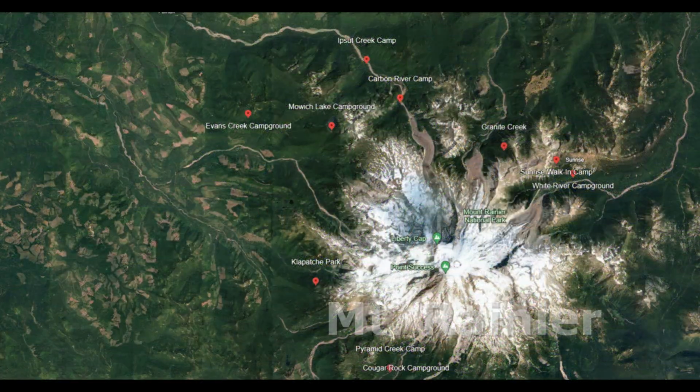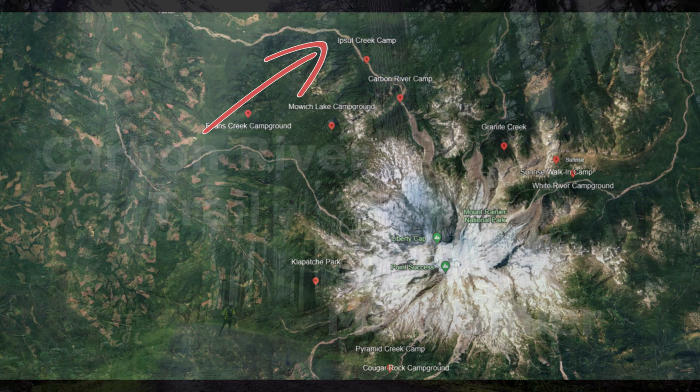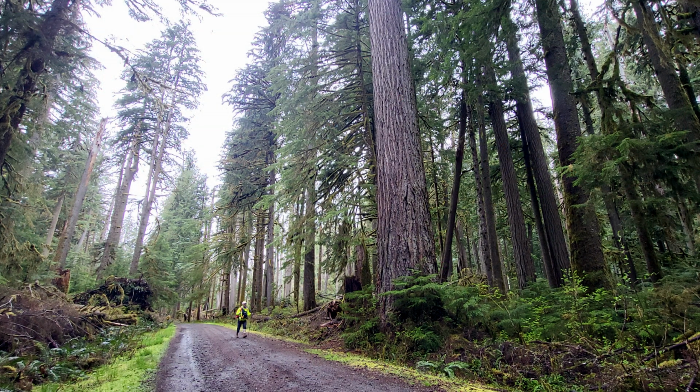Before we go too far, let's put this into geographical context. The trail we're along is the Carbon River Trail in the northwest corner of the Mount Rainier State Park. This trail used to be a road that led up to the Ipsut Creek campgrounds, but because of washouts it's slowly eroded over time and is no longer available to cars. The majority of the trees are second growth trees. However, along the way you will see some beauties like this one.